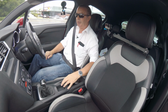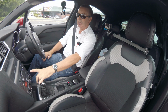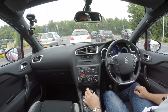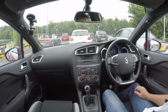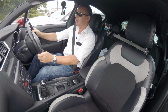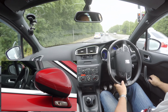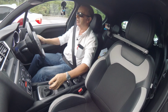I'll just put the handbrake on. Climate control is here, or aircon controls. The aircon is blowing nice and cold, which is a good thing. CD radio. You've also got hands-free Bluetooth. Audio streaming too, which is a great feature. We have folding door mirrors, which you can see there, and they're electrically operated.